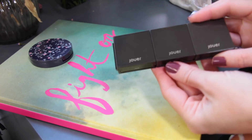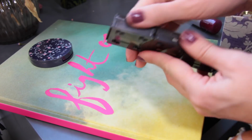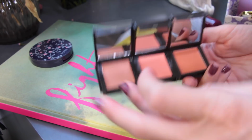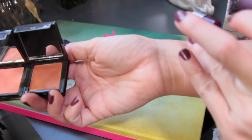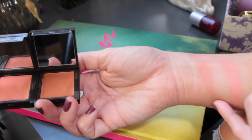Here are some Jouer cream blushes. These are called Tints. This one is in Bear, this one is in Honeysuckle, and this one is in Fawn. Now I think you can use these on your eyes or your cheeks. I've actually never really used these before. I really like that first one.